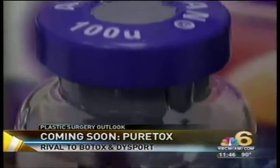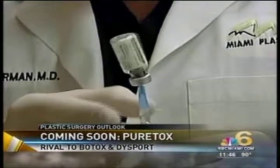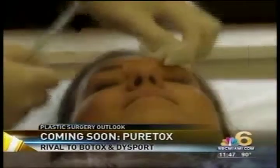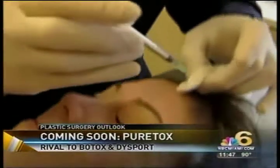Of course, the holy grail for these kinds of products is to find one that acts quickly and lasts long. Most of the current products may only last between 2 to 4 months. There is some hope that perhaps, who knows, maybe Puretox will up the ante and last a little bit longer. Again, until the FDA weighs in on it, we're only speculating. Absolutely.